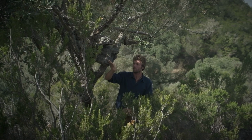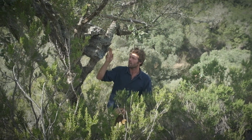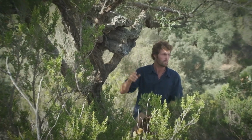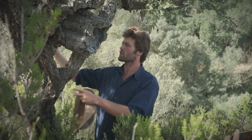This is just from a cork tree that's died, and it's been found in the forest. You see it hasn't been harvested because there's no cut, so it's intact, and this makes it very easy to do what I do. And this is the back side, and the entrance is obviously on the other end.